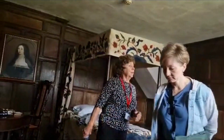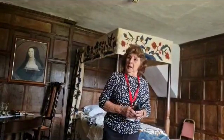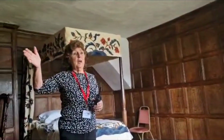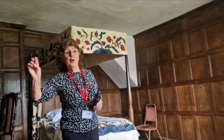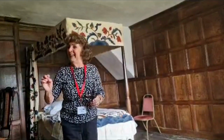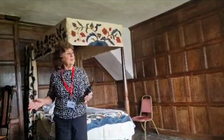It was also known as the Garter room, because we have a wardrobe, that was the garderobe. They used to hang the clothes in there because they thought the noxious smell kept the moths away. So the room itself must not have smelled very nice.